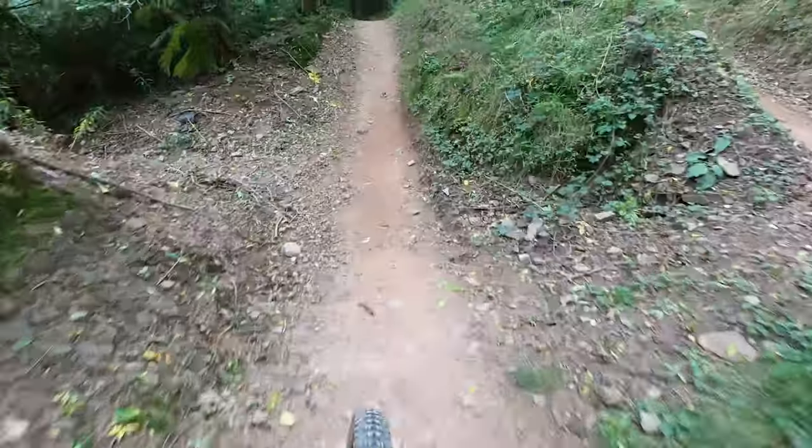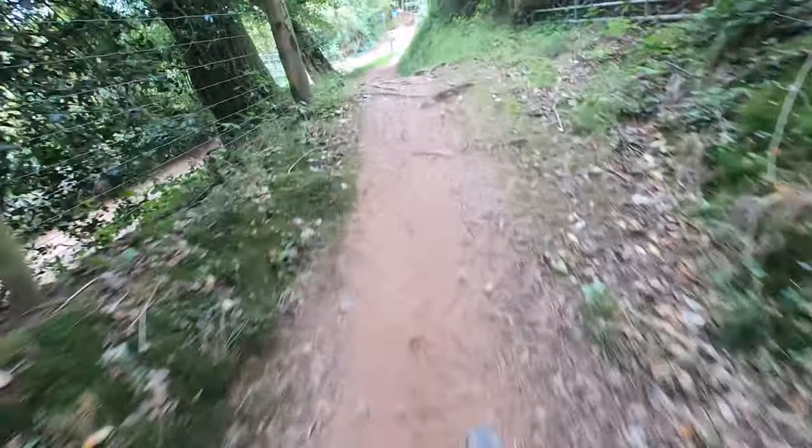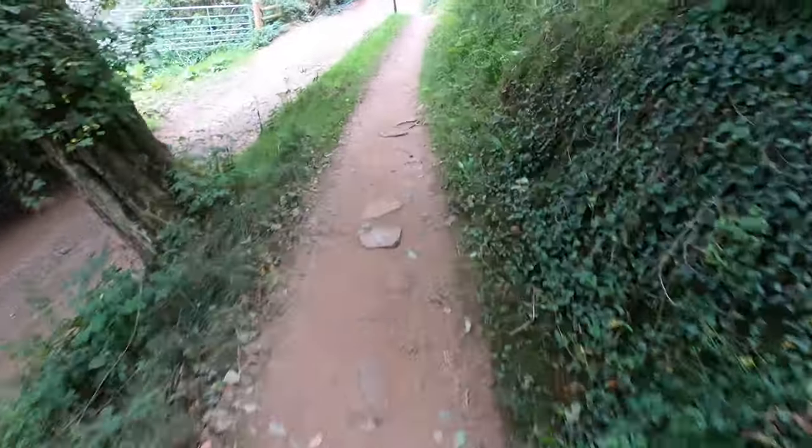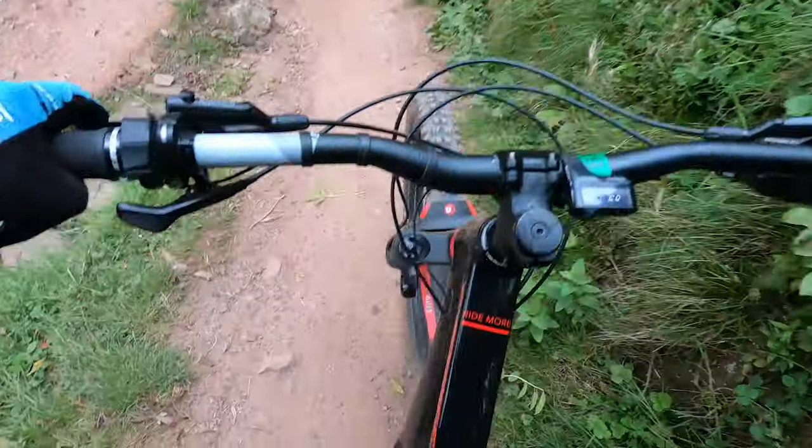I hit a jump just before the uplift road. I got a bit of air, but my foot slipped off the pedal and my day was cut short. Ah, you bastard. Oh, fuck.